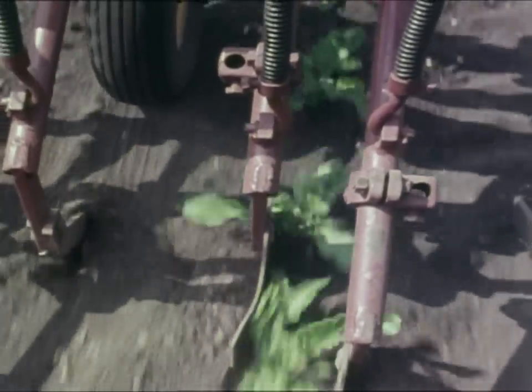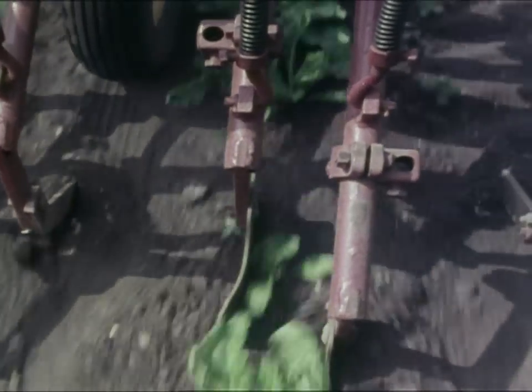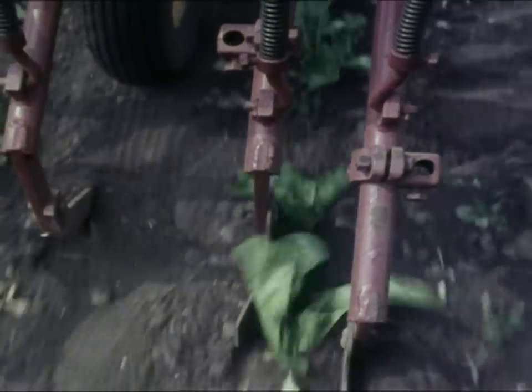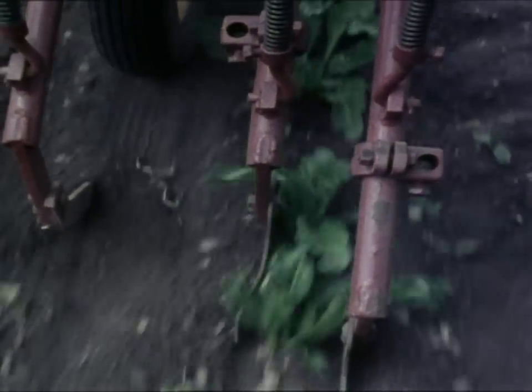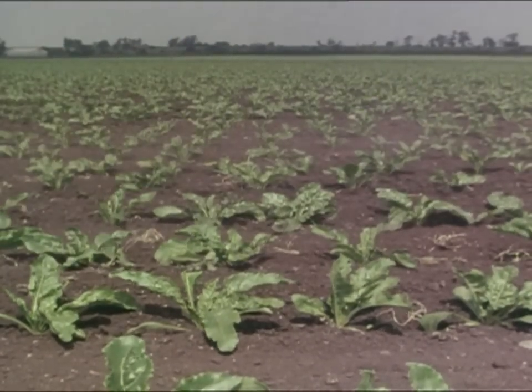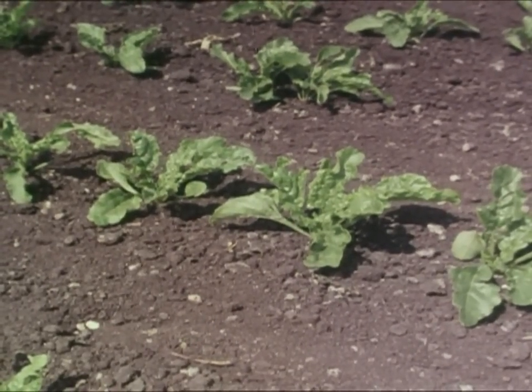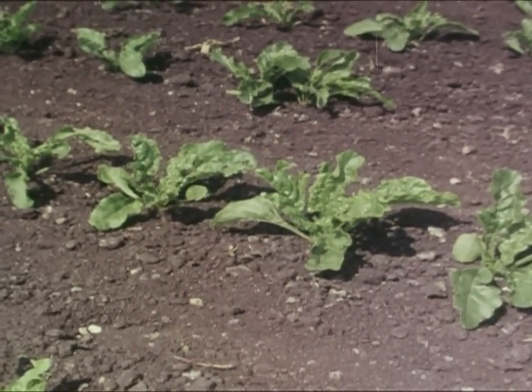Hoeing is a continuous job until the plants are tall enough. Regardless of crop and soil conditions, the strength and construction of the Standen hoe allows accurate operation at high speed. There's little chance of weeds surviving where a Standen hoe has been.